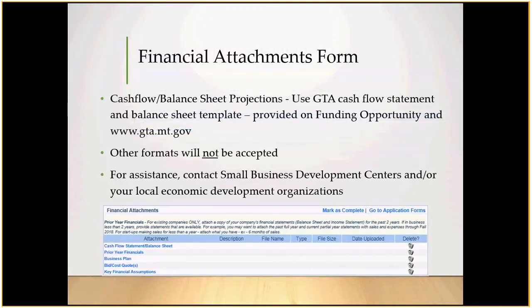Okay, we're getting towards the end here. Now we have the financial attachments form. At this point, you will have filled out your cash flow and balance sheet projections, and there is a Growth Reg cash flow statement and balance sheet template. It's provided in several places. I'd recommend going to the funding opportunity or to the Growth Reg website to download that Excel document. Other formats will not be accepted. If you have questions or need assistance, contact the Small Business Development Centers, Food and Ag Center, or your local economic development organizations for assistance.